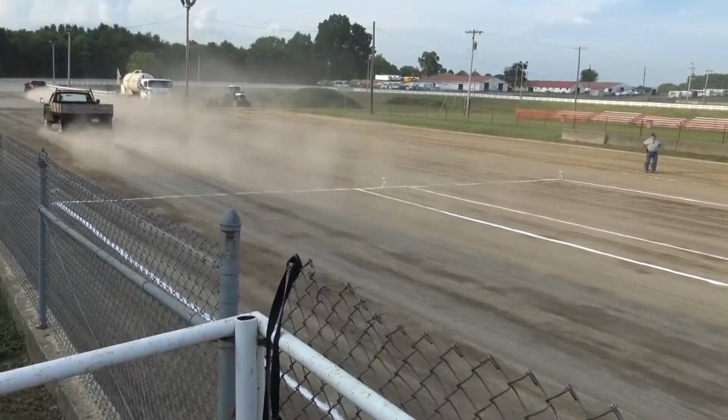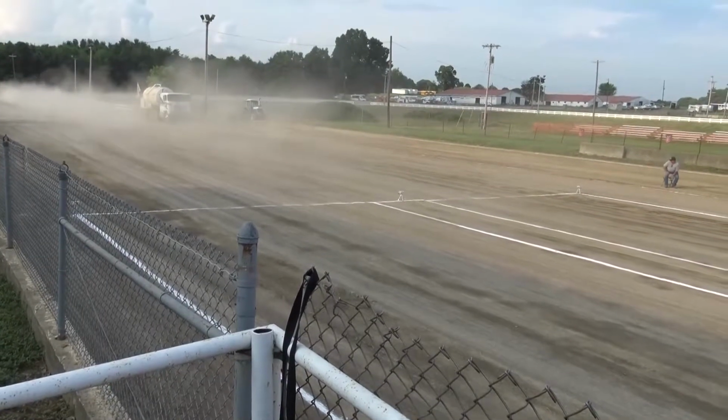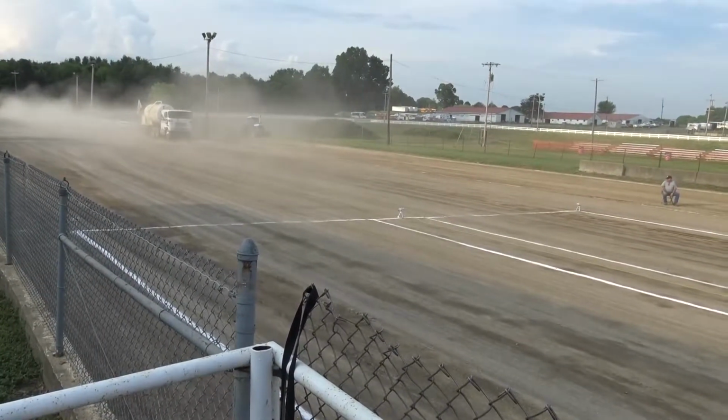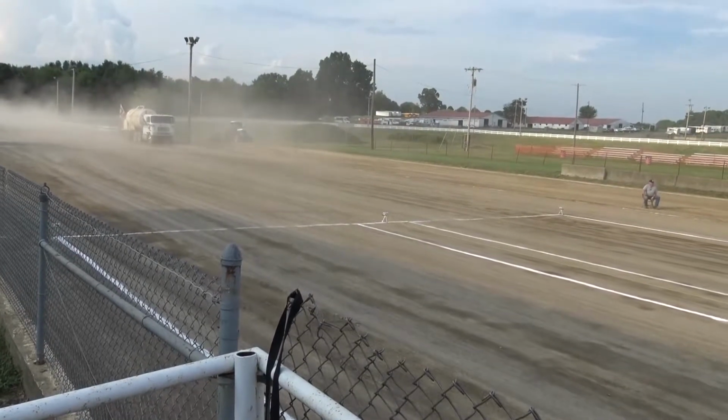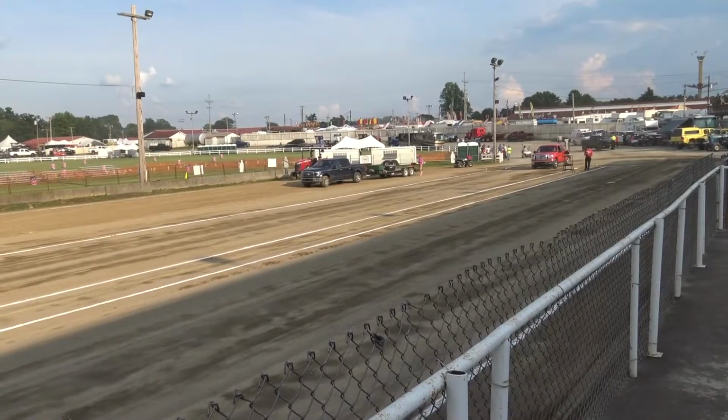To beat, you can tell those turbos really kick in there about half track, and away he starts to go. That's really going to be an advantage for him tonight. All these trucks again are four-wheel drive. So coming back again, we've got Jeremy DeBlasio and David Ellerberger.